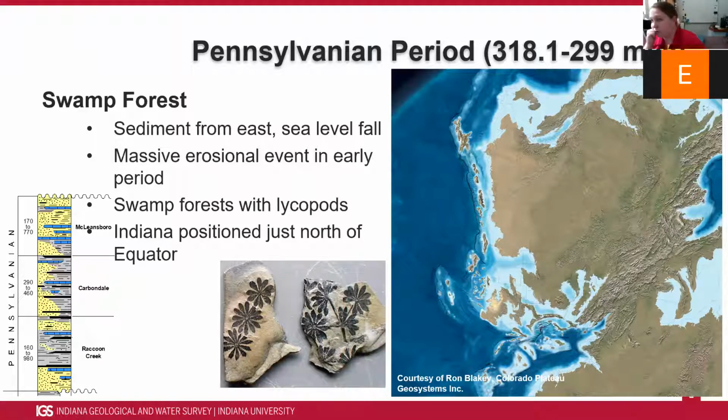We had a lot of large trees living here called lycopods. They were scaly bark trees, kind of looked like the surface of a pineapple, but they were these huge massive trees, as well as ferns and other lush vegetation, putting a lot of carbon into what becomes the rock record and is the basis of all of our coal deposits in Indiana. So that's where we get the little influxes of black. So that's carbon that has been accumulated by plant material. Okay. Here's some of those fossil plants.